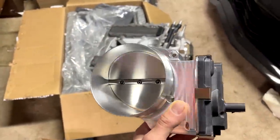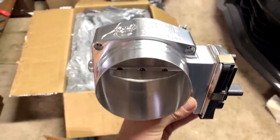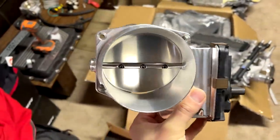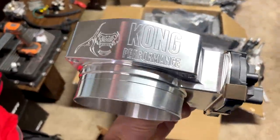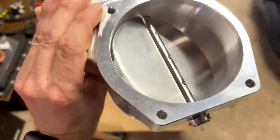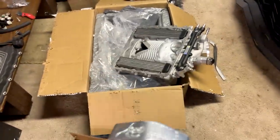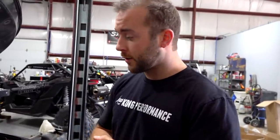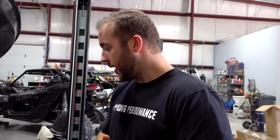Okay, one more thing, just had to show you guys this. This 103 millimeter throttle body from Kong is a beautiful piece. It's a real big dog. And the engraving on the top is a super nice touch. So, all right, now I'm really gonna get this back together. I watched it, that sucker was tight. Yeah, it's amazing what they can do and the power you can make on this stock supercharger. So very cool, appreciate Kong helping me out on this one.